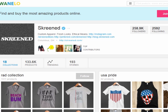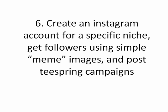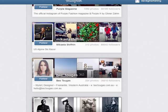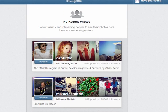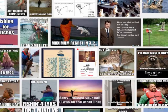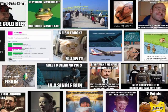In addition, sites like this get massive exposure within social markets like Facebook and Twitter. And you can get natural SEO from Google to get free viral traffic to your t-shirt campaigns. Number 6, create an Instagram account for a specific niche, then get followers using simple meme images and post Teespring campaign photos right within your Instagram campaign. Instagram is a massively popular photo sharing network, and you can easily create an account and focus around an entire niche and then post funny meme pictures on your account to get followers, and then post your Teespring campaigns directly inside of your Instagram account.